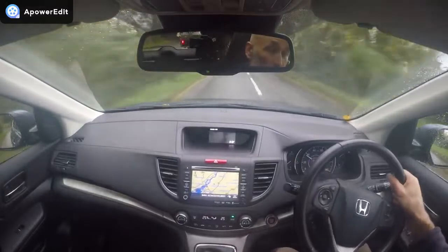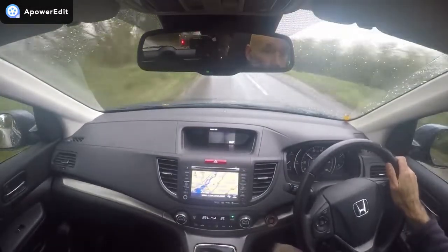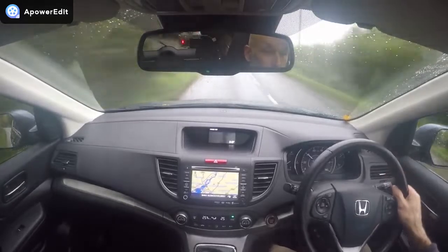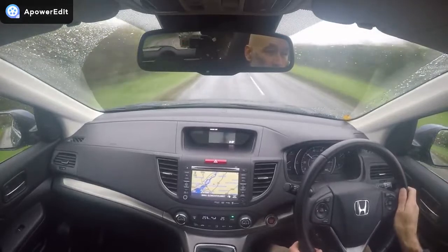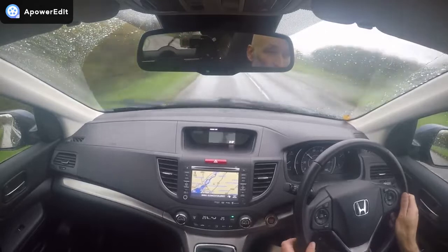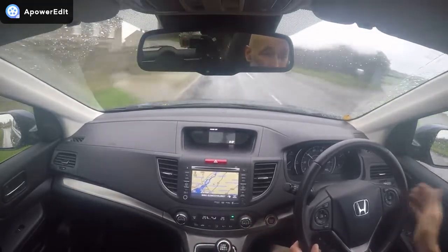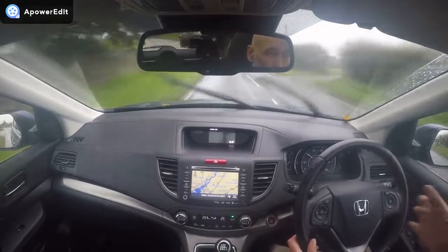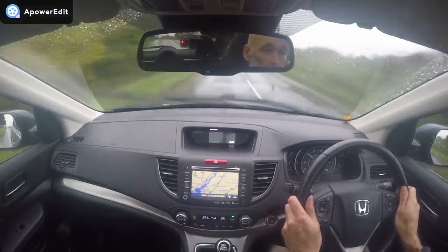Steering of the vehicle, which has always been one of the strong points of the Honda CR-V, and this one's no different. Very precise, very accurate, nicely weighted. Makes the car feel nice and secure on the road. It also tracks absolutely dead straight. There's no vibrations at all that come back to the steering wheel at this speed or any speed up to the legal limit. And it just feels that crispness that you get with a new car. It just feels lovely and taut in hand.